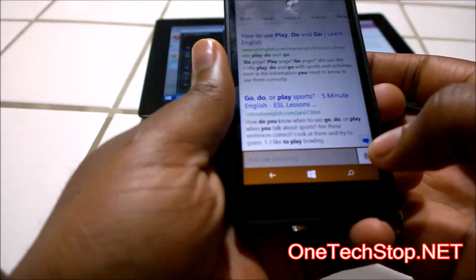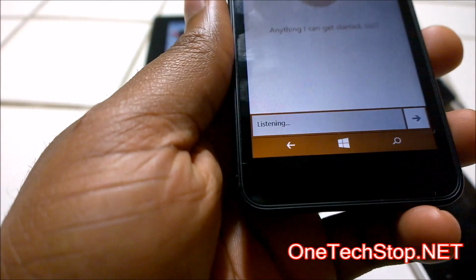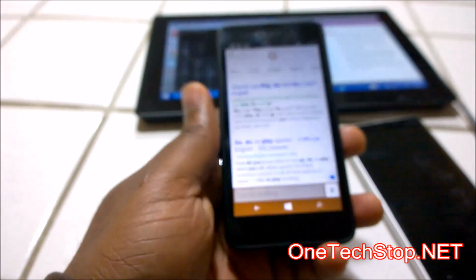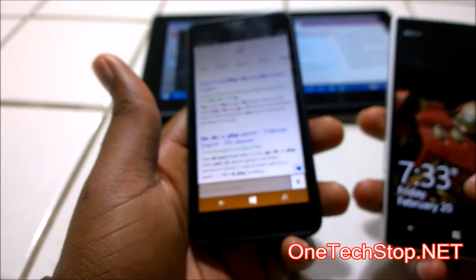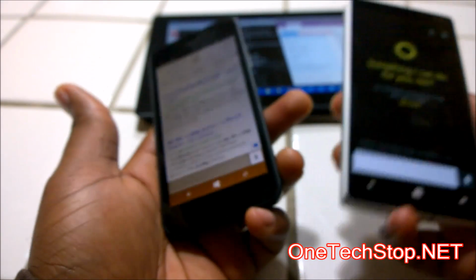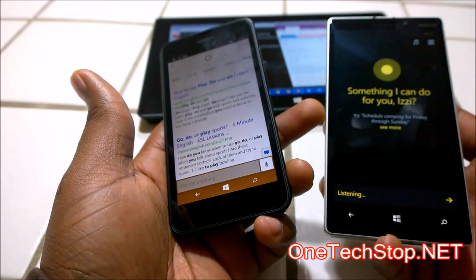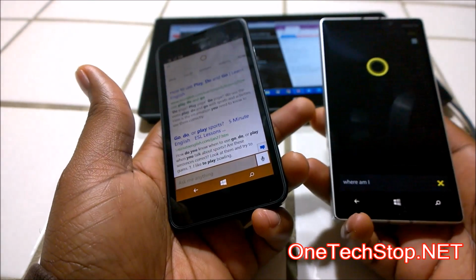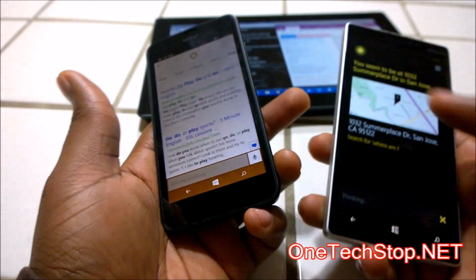So as you can see, where am I? It should tell me where I am, but Cortana here, see the difference. Where am I? Where am I? Yeah. So see, it tells me where I am.